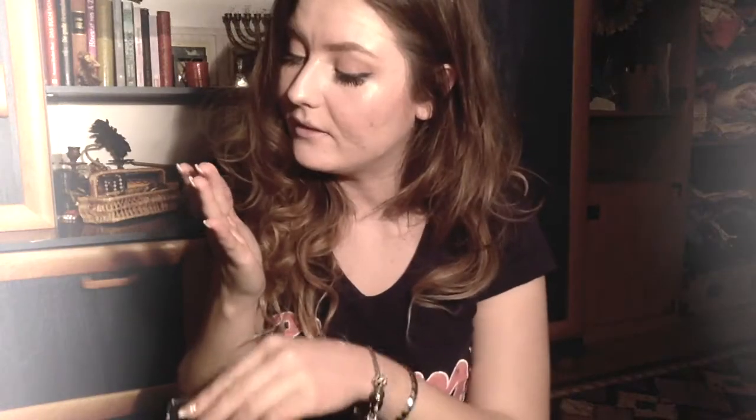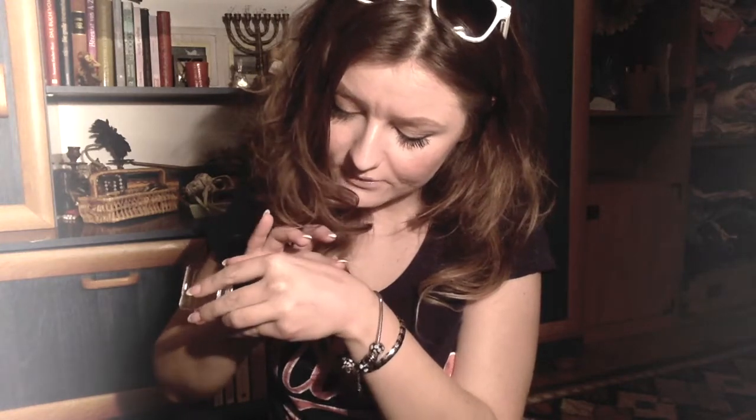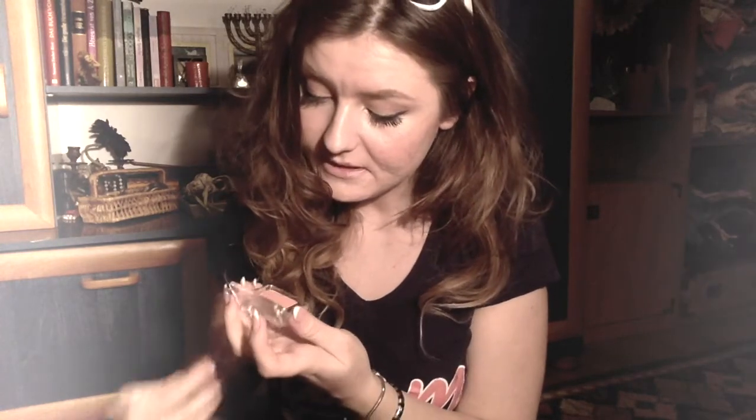This is a true tangerine color with tiny little gold flecks in it, and I think it is so beautiful. I will actually try to use this as a blush too in the summer months because it's so pretty. Oh my god.